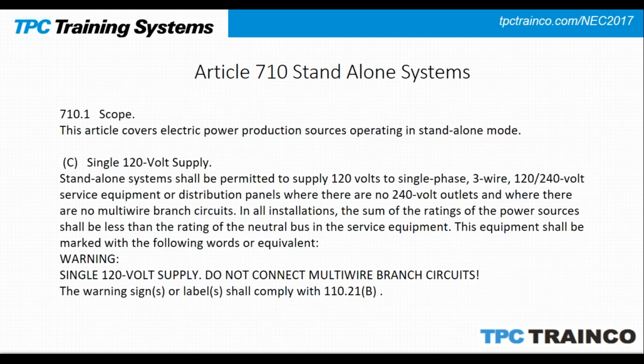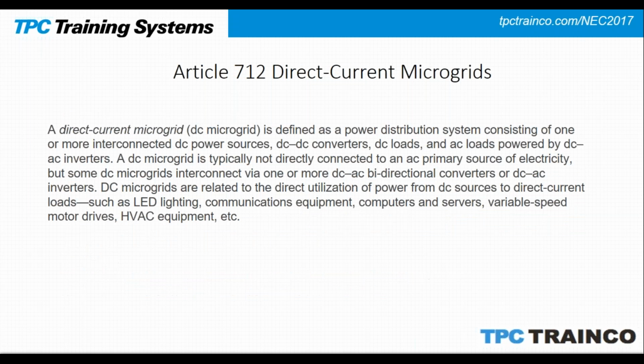Standalone systems would be a smaller system, and I sometimes compare this to, I might see a solar panel on the side of the road, and it might be operating maybe a flasher or whatever that we might need on the side of the road. So this is another way that we're producing the electricity a lot of times with photovoltaics. And this is a little bit smaller system, but the National Electrical Code and the code making panels did want to make sure that they covered these systems also.